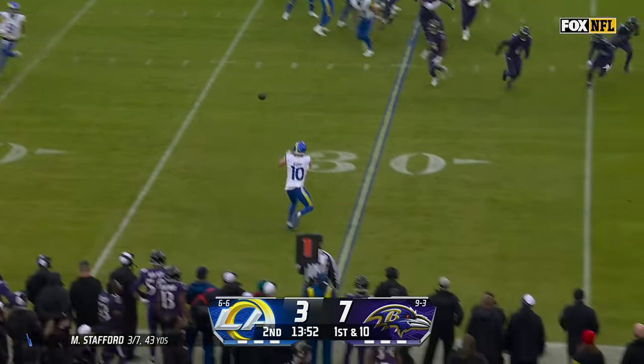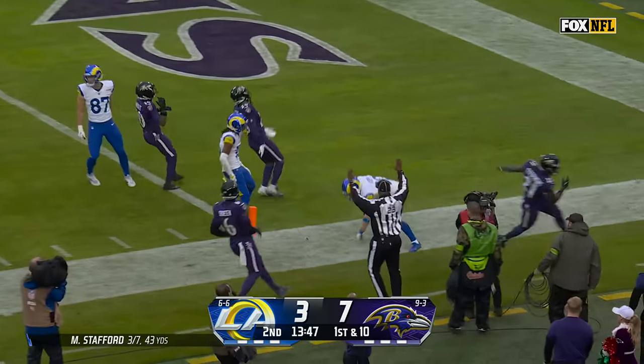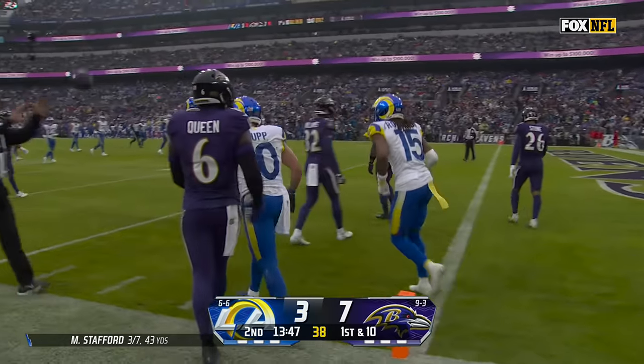Fake to Williams. Cups wide open. Crossed the formation and nobody went with him. He takes it inside the 10. First and goal for Los Angeles.